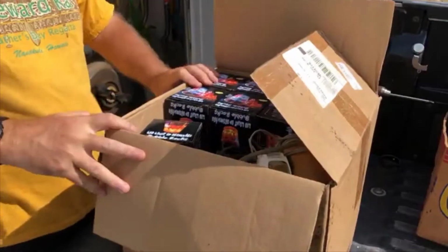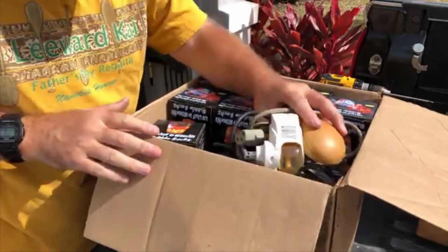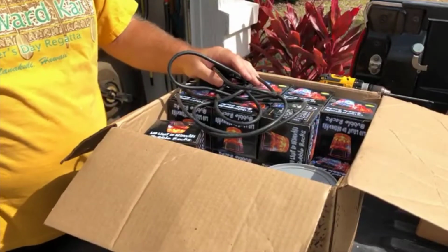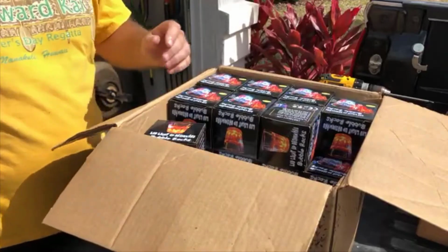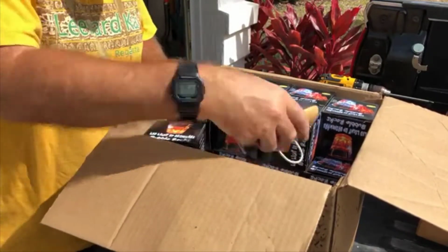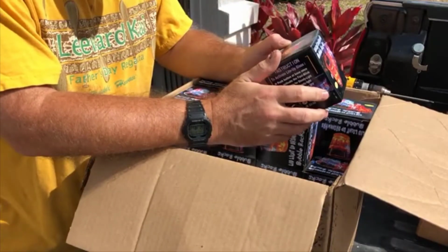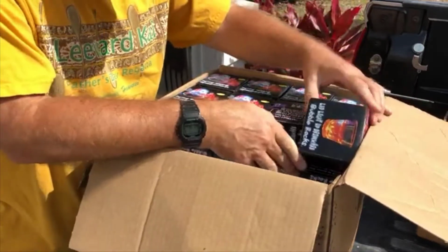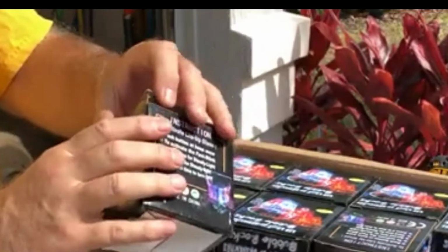Let's see, what do we got in here? All right, so we've got some mousies and some power cords. Mouse, power cord, an empty DVD spool, a mouse. All right, light up drinkable bubble rocks. So he warned me about these. These are shot glasses, drink glasses.